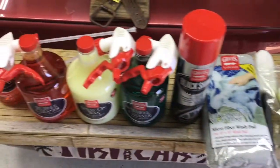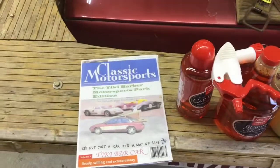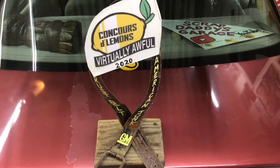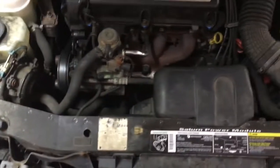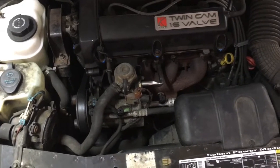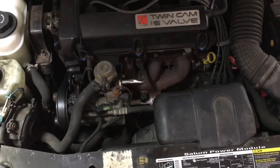Look at all this awesome stuff. And a magazine cover too, great. And a funky friggin' trophy. That's awesome. We got $300 in eBay Motors gift certificate to spend. I'm probably gonna make some improvements somewhere in the car with that money.